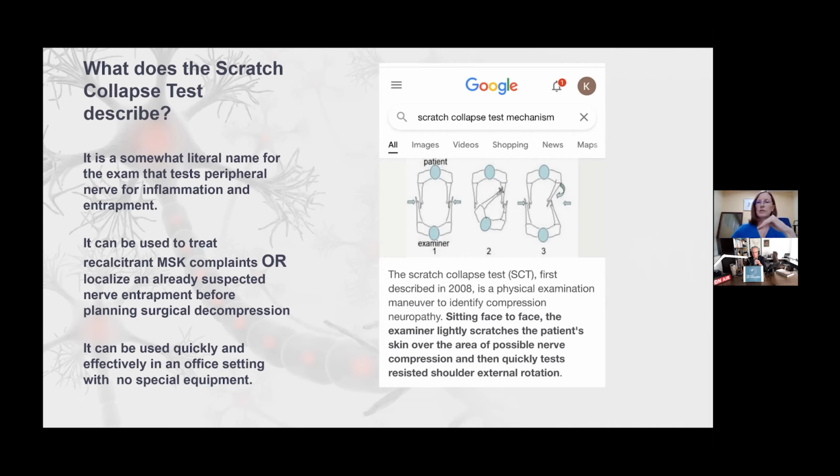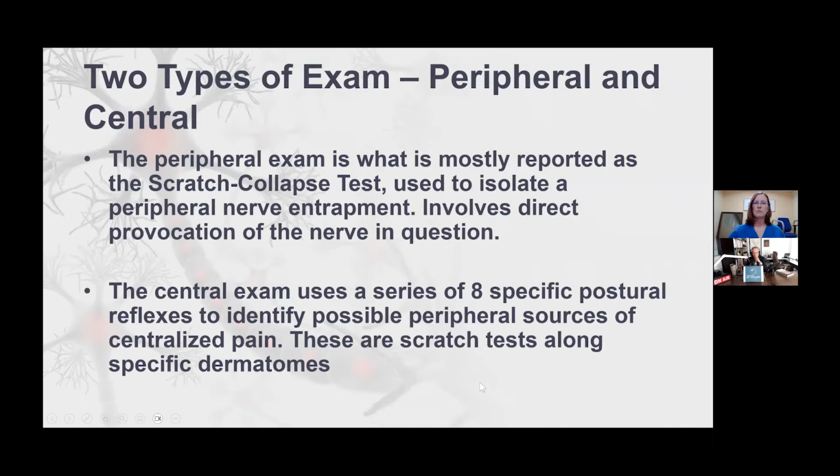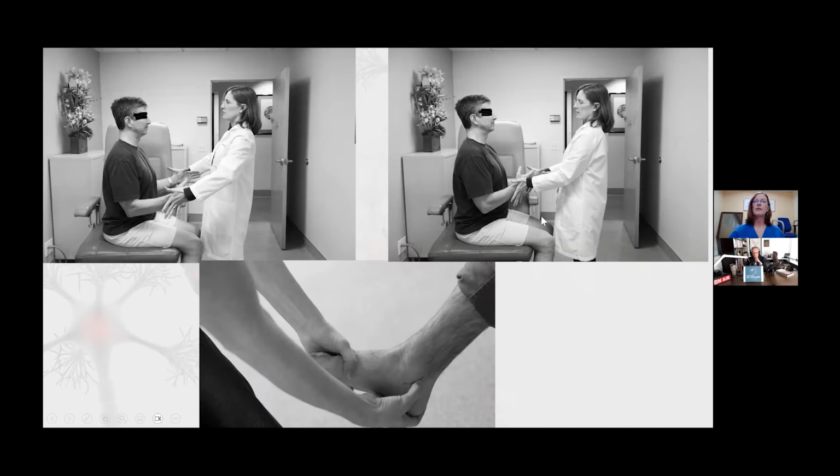So you do a baseline test where you see if they can meet your resistance. Then you provoke whatever it is that you're testing. So here we did tarsal tunnel, and I just palpate. In this case, I would palpate 2 or 3 spots. So go here, go here, go here, down the exam. And then if the patient had that problem, one hand would fold.